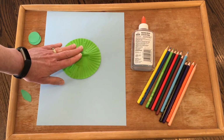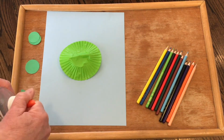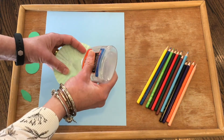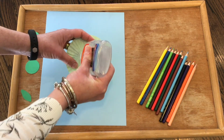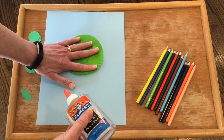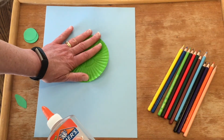The first step will be to flatten your cupcake liner so that it can lay flat against the blue paper. Then you're going to take some glue and glue it down to the paper. It's important to glue only in the center in the beginning so we have a place to put our head and flippers. Press that down real firmly so that it sticks to the blue paper, and you're ready to add the head and flippers.